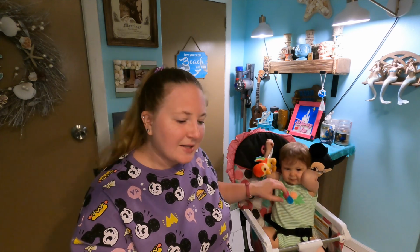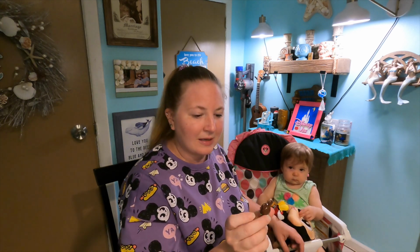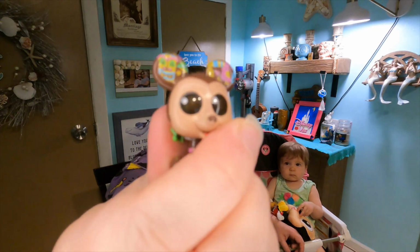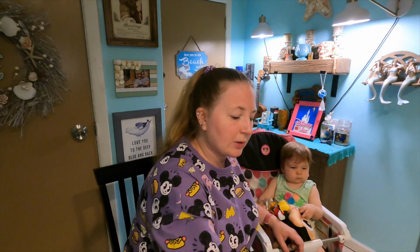What do you guys think is the coolest thing that we got today? I really like the Mickeys. I think they're really cool. They're very different because I feel like we don't have any Mickey Doorables except for maybe 2. So it's really cool. And obviously the princesses I love.